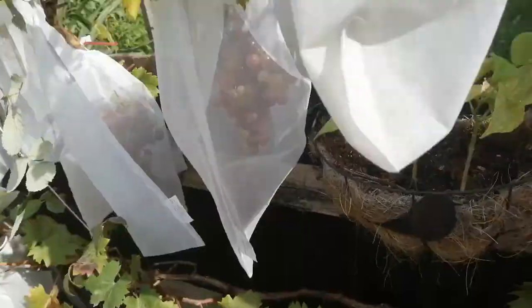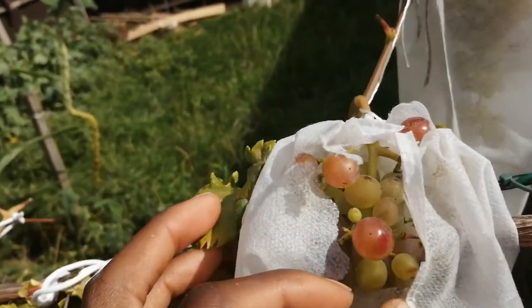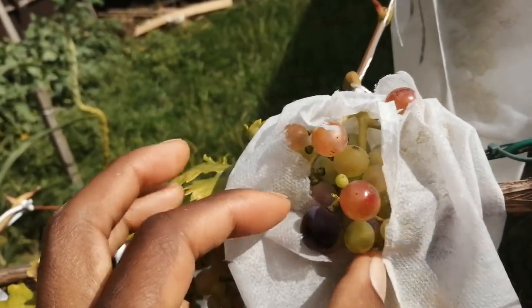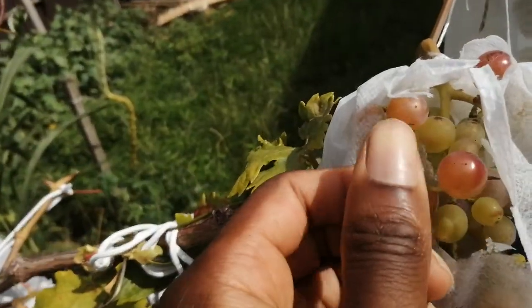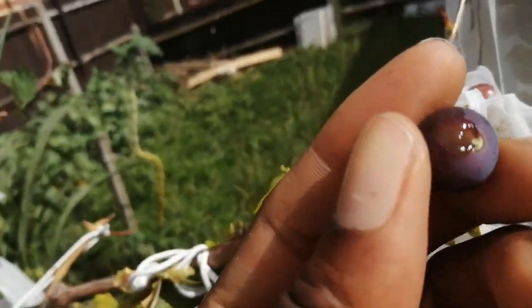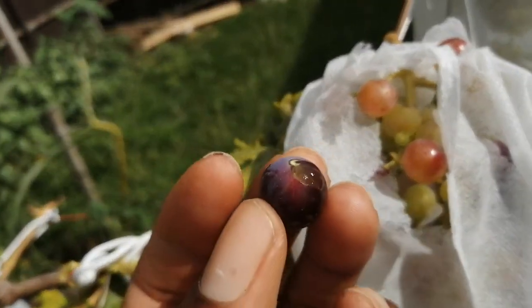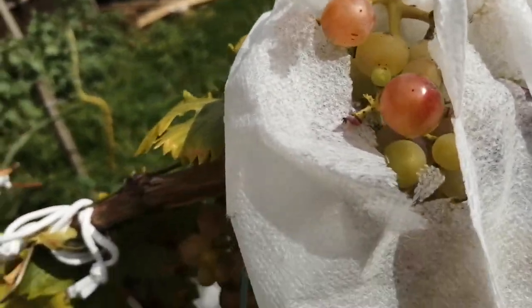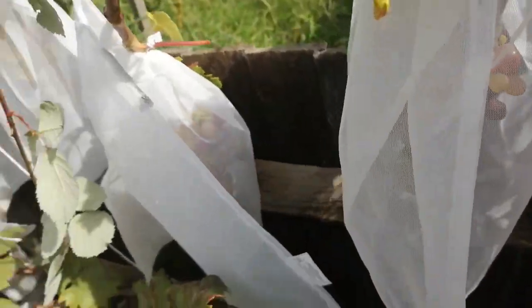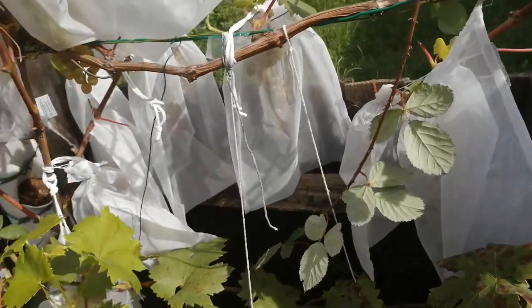There's one that is a little bit damaged, but as you can see, the grapes have started. Let's pull this one out. It looks quite tasty. I can already see this succulent juice. I'll have this one for now. Oh wow. Wow. Much better than the ones in the shops.